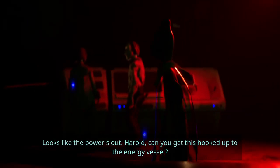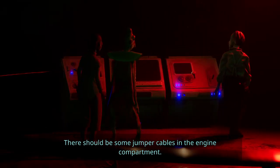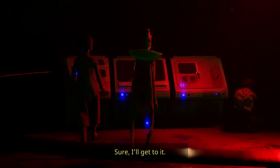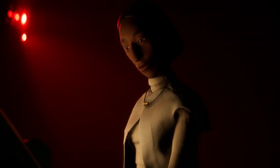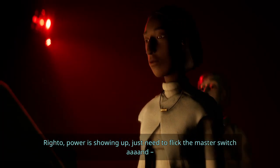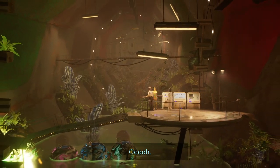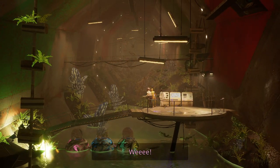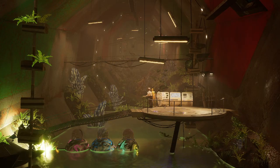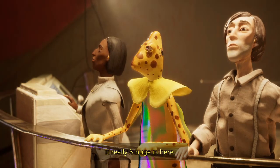Yeah? Looks like the power's out. Harold, can you get this hooked up to the energy vessel? There should be some jumper cables in the engine compartment. Sure, I'll get to it. Righto, power is showing up. Just need to flick the master switch and... Wow. Oh. Aha! Yee. Giraffes! Squeal of happiness. It really is huge in here.